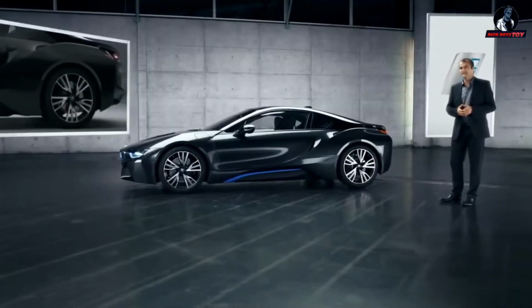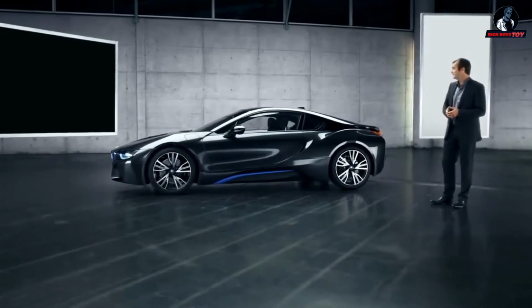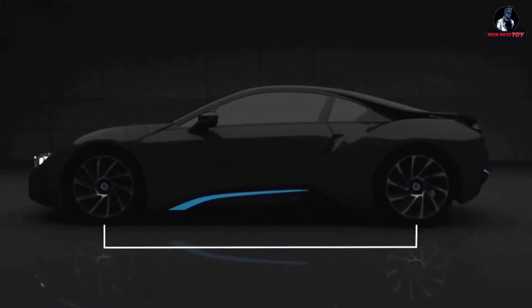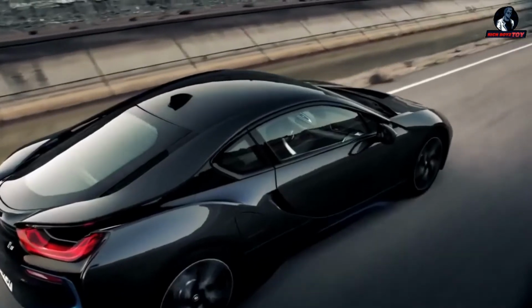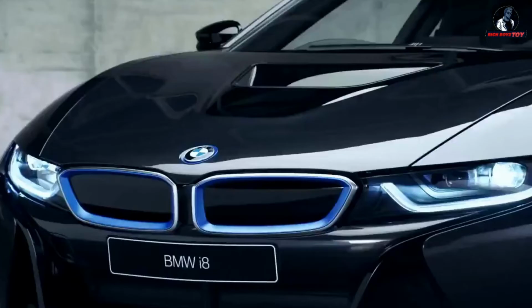A dazzling design is a must for a BMW. The design of the BMW i8 conveys a strong, iconic character. It's dynamic at first glance. The long wheelbase, short overhangs, the sweeping silhouettes, powerfully formed surfaces, and precise lines. You might even think the BMW i8 is surging forward, even though it's standing still.